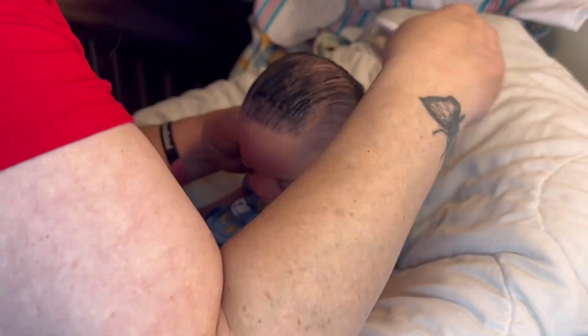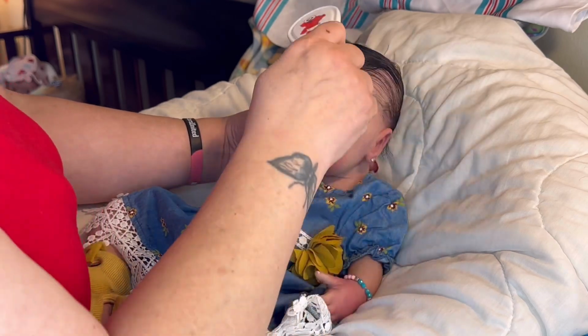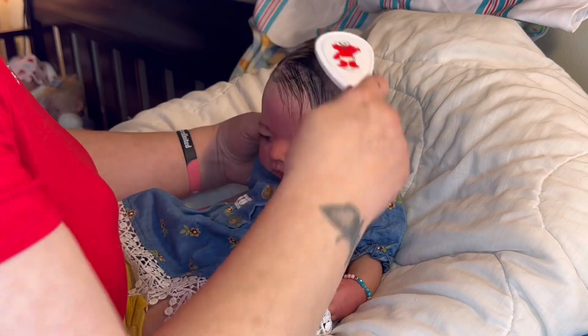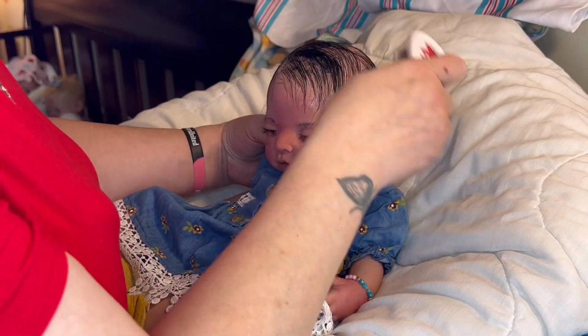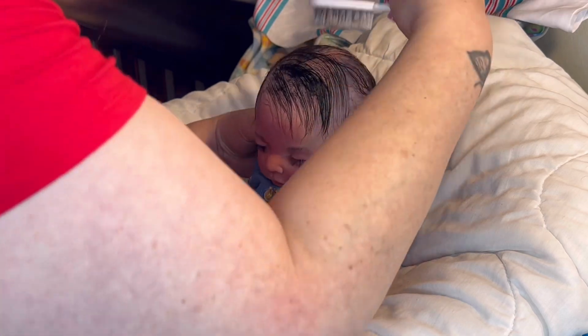So I just go through and I get all the little snarls out, and then we give her a nice little comb. So what I'm going to do today is, I think I'm going to bring her hair forward today. I haven't done that in a while with her. So I'm going to bring it forward, and maybe even this part. Bring it a little bit forward with her so she's going to have the bangs. How cute. Oh my goodness, sweet girl.